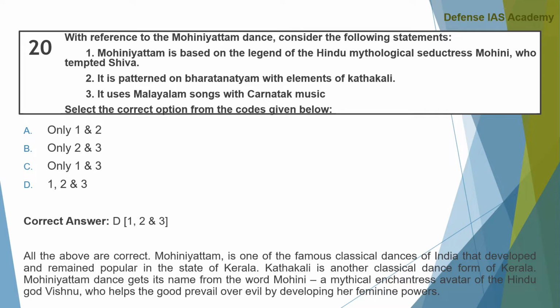Mohiniyattam is one of the famous classical dances that was developed and remained popular in the state of Kerala. Kathakali is another classical dance form of Kerala. Mohiniyattam dance gets its name from the word Mohini, a mythical enchantress or avatar of the Hindu god Vishnu who helps the good prevail over evil by developing her feminine powers. So all the three statements that have been told about Mohiniyattam in this question are correct.